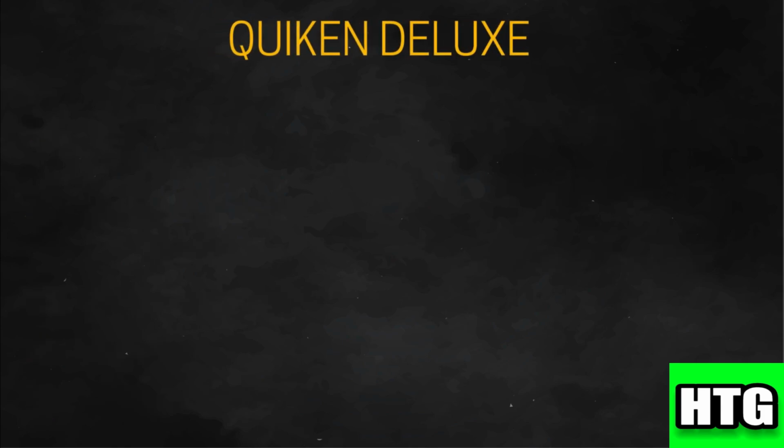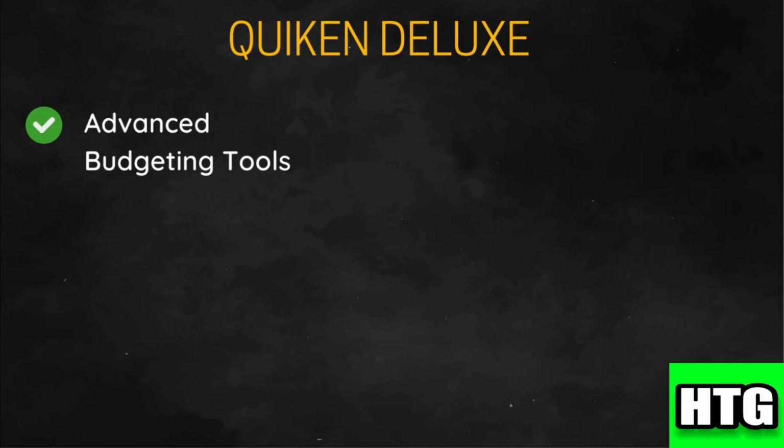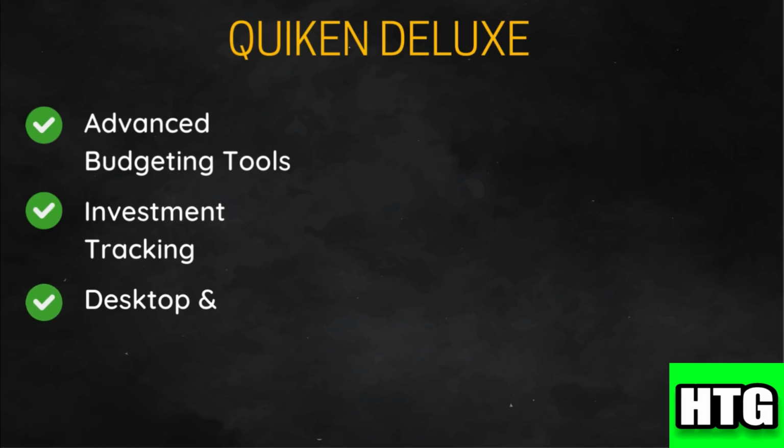Now, let's come towards Quicken Deluxe. Deluxe provides detailed budgeting and spending analysis, allowing users to categorize expenses and create custom budgets. Offers robust tools for tracking investments, including portfolio analysis and performance tracking, making it suitable for users with complex investment portfolios. Available as both desktop software and a mobile app, providing flexibility in how users manage their finances.